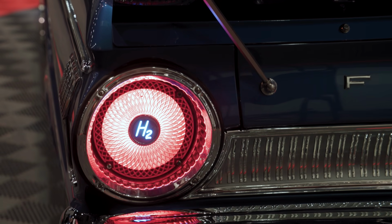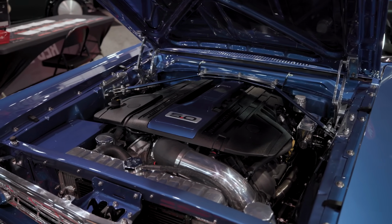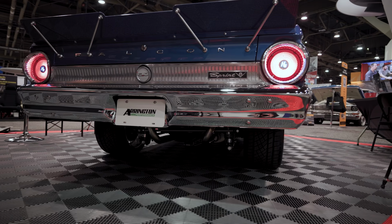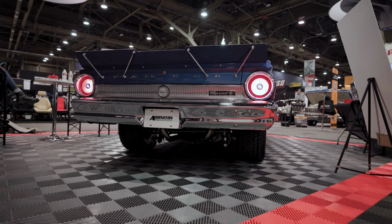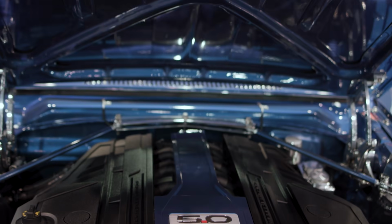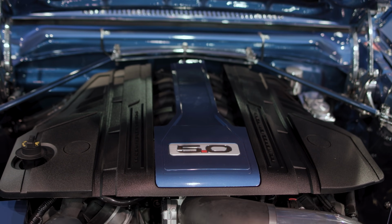This Falcon is powered by a Gen III Coyote 5.0 liter. This has no supercharger, no boost at all. It runs on hydrogen as well, but we have a new technology that we're debuting in this vehicle where we use the port fuel injection as water. We use a direct injection as hydrogen, and we use the water to control the burn rate of the hydrogen.